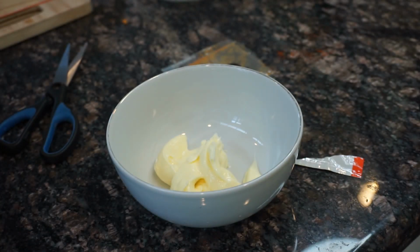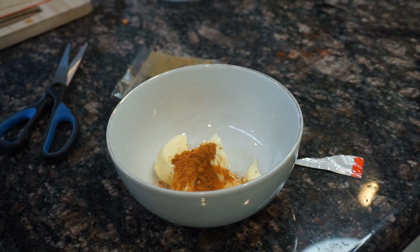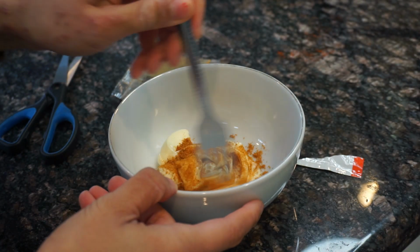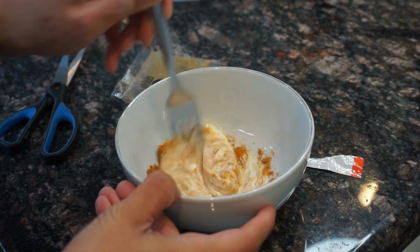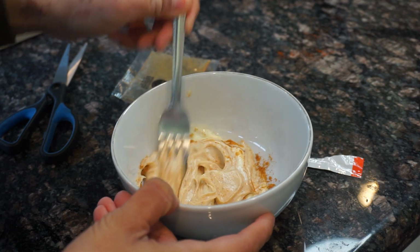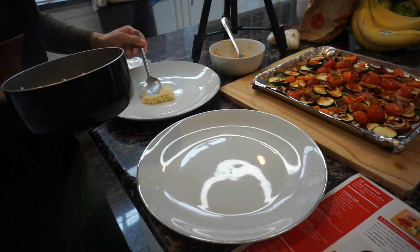Next, we're going to make Moroccan spice blend mayo. So basically, it's just the Moroccan spice blend and mayo. Oh, you're supposed to add a tablespoon of water, which I did not, but it turned out fine, it's okay. We're gonna just keep stirring until it mixes through. And then next, we're gonna put it all together.